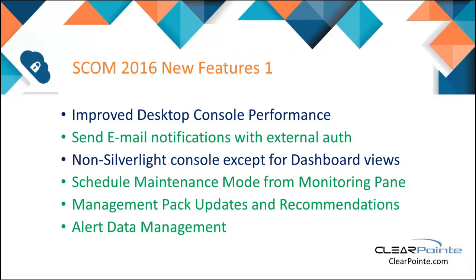I've got two slides titled New Features 1 and 2, and between the two slides there are about 10 or so bullets. Each is an upgraded feature or new feature in SCOM 2016. The ones in green font are the ones I intend to show in the demo period. The first bullet on the screen is the improved desktop console performance, which I can't really demo to you, but feedback from my MVP colleagues is that this is a real, noticeable feature in large-scale plants.